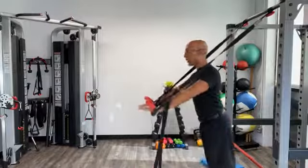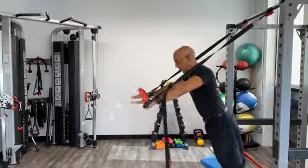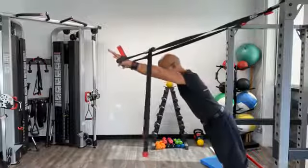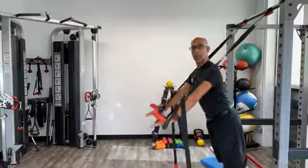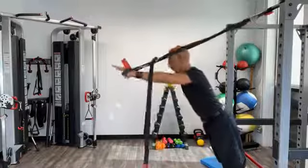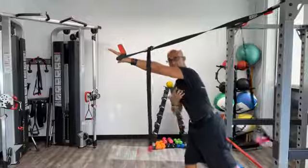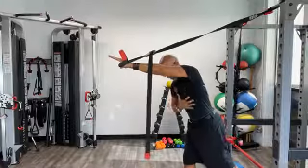So long spine, step back, you're gonna breathe in, and as you breathe out, arms go up overhead. Breathing in, breathing out. And again, if your client is doing this well, they should feel activation underneath their shoulders all the way down into their core.